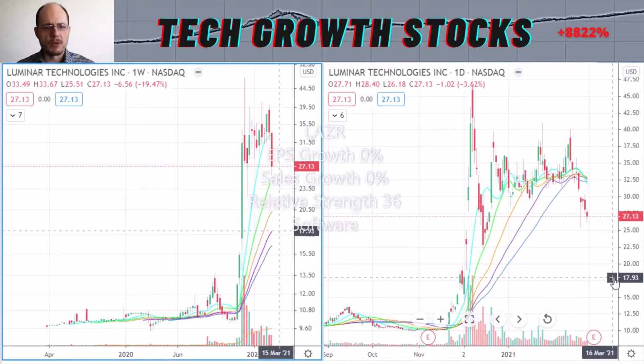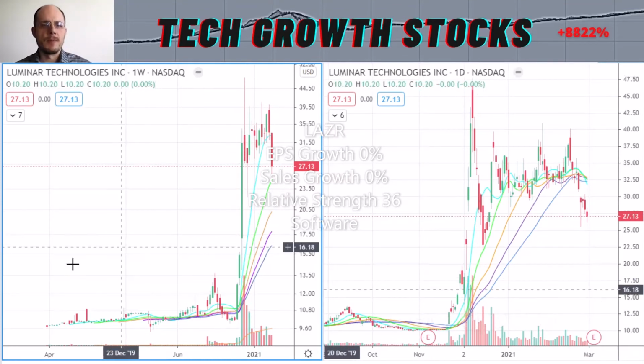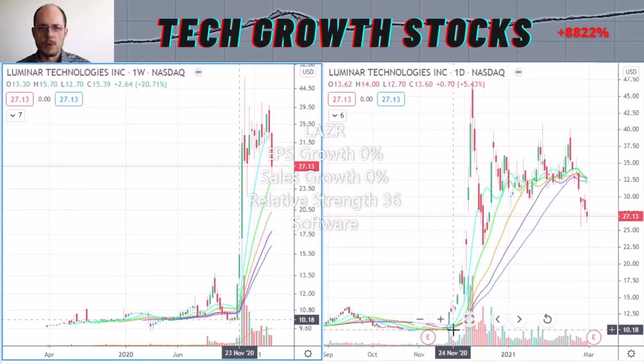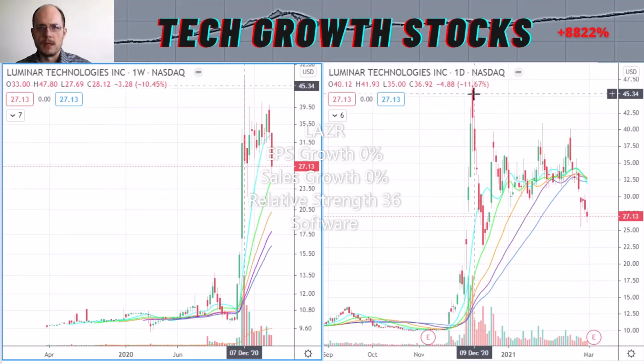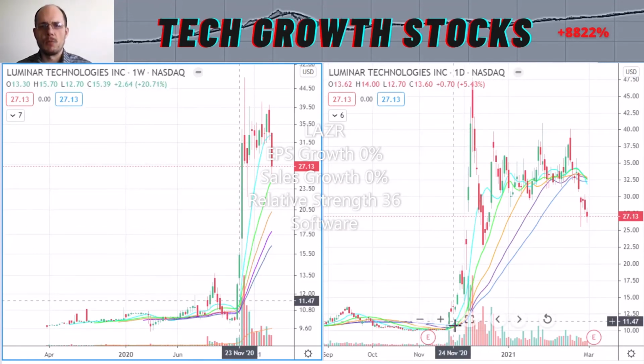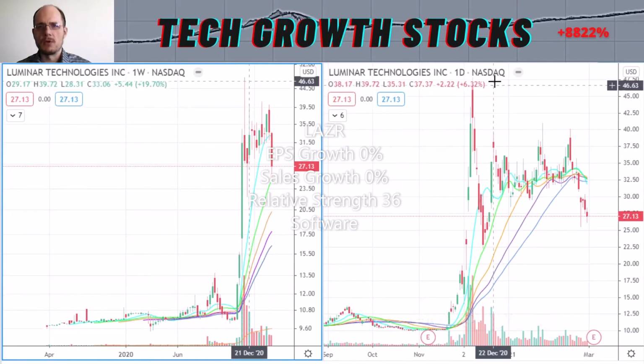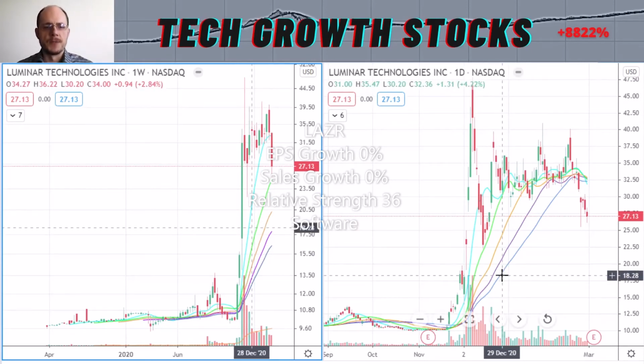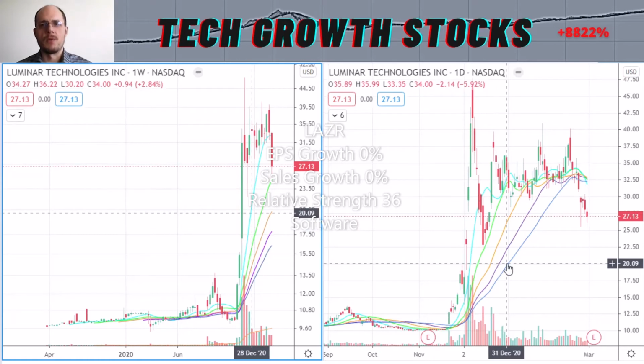When we look at the growth characteristics for Luminar, these are not the greatest. They are around zero, and the relative strength rating is also not the strongest, it's 36, but that is because we look at a longer-term time frame. When we look here, the momentum move which happened from November to December was a way strong momentum move. We were trading around $10, we traded up to $47. This is a way shorter momentum move. So I think Luminar is still a good robotics stock for 2021. Okay, so that was it for Luminar.